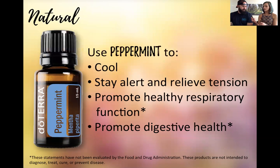Just to showcase. It's great for sniffing straight out of the bottle. And then I also like to just put a drop on the finger and lick it. That also helps me with my respiratory. Once you get a drop of it on your tongue, you'll feel it in your nostrils and your lungs, just breathing. And then also pretty fantastic to pair with really any citrus essential oil.